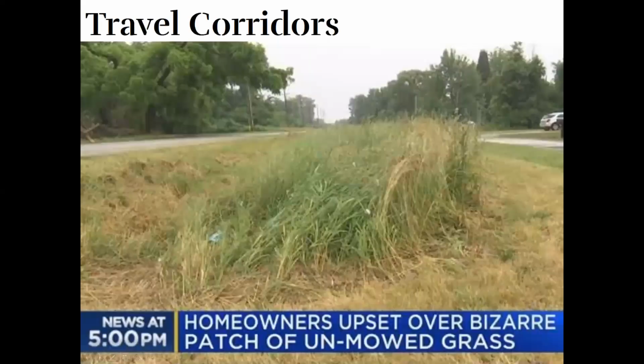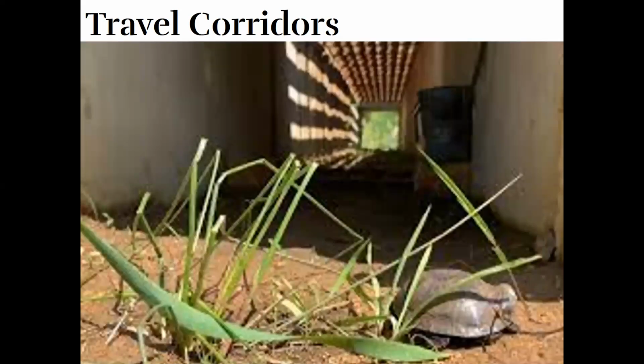And on your own property, I just thought this was funny, but it's kind of silly. But on your own property, even just leaving a patch of unmowed grass that offers cover for an amphibian to transport itself from a pond to a forested area, even something small like that during the breeding season or during the migration season can be really helpful. And then, of course, ignore the turtle, pretend that's a frog. But this can also be good for reptiles.